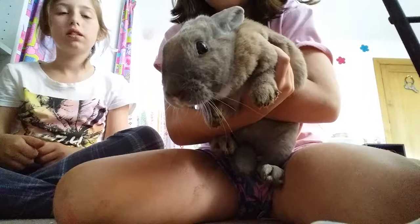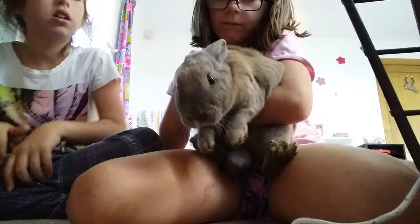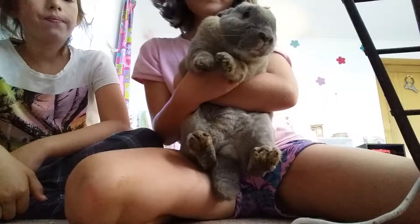A bunny! Look at it. What about the other ones? Look at him. Just beautiful. Come on. So fluffy. Move so that one can get out. Now you get. I've got one of these. Two more in there.